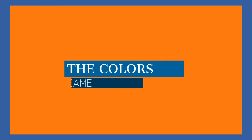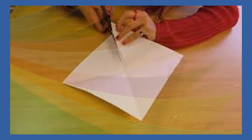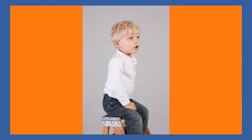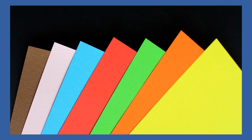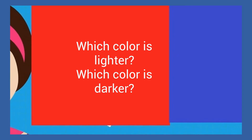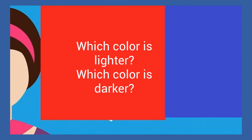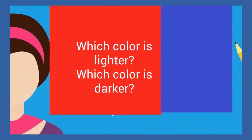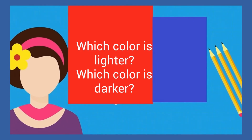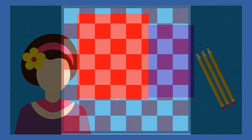The colors game. Cut up several different colored pieces of paper. Set your child down and test them by asking them which color is which color. When they're done, give them points and give them praise. Now take 2 pieces of colored paper and ask your child which color is lighter and which color is darker. Repeat this several times. Give them points and give them praise.